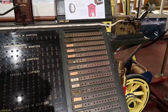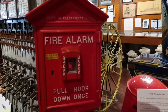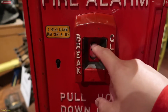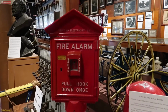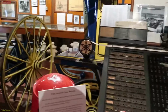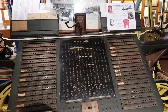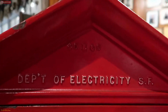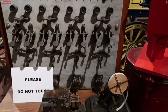That is cool. See, these are the fire alarms that you see now around the city. Well, not these, but they look like this. And they would still break the glass, pull the lever, and a loud alarm would sound. And when this sounds, it would go straight to a switchboard. Not this particular one, but the switchboard will tell you which fire alarm is going off, which area. Maybe with that serial number, maybe. But that's pretty cool. Another switchboard.